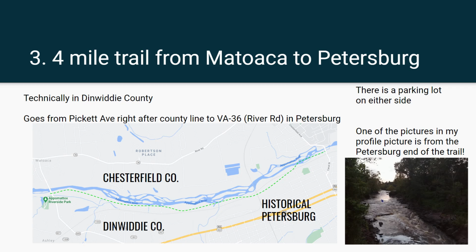And this is a picture I took at one end of the trail, this end. So the trail is right here. You can't really see it, but if you notice in my profile picture, if it's still what it is, one of the pictures is this. That's why I put that there, because it's very cool. So the river rushes, and it's a nice scenic trail to go on.